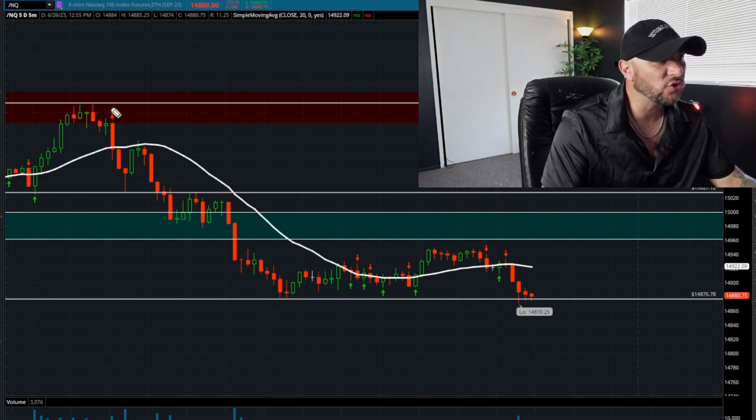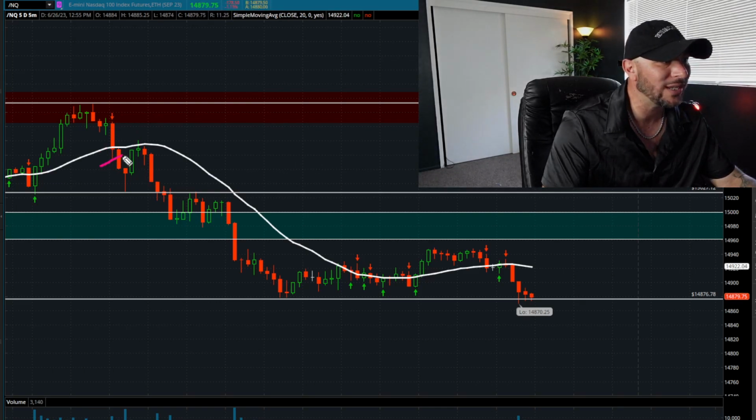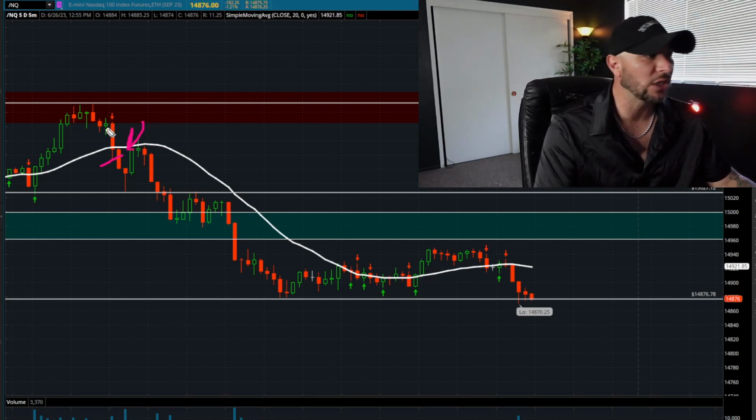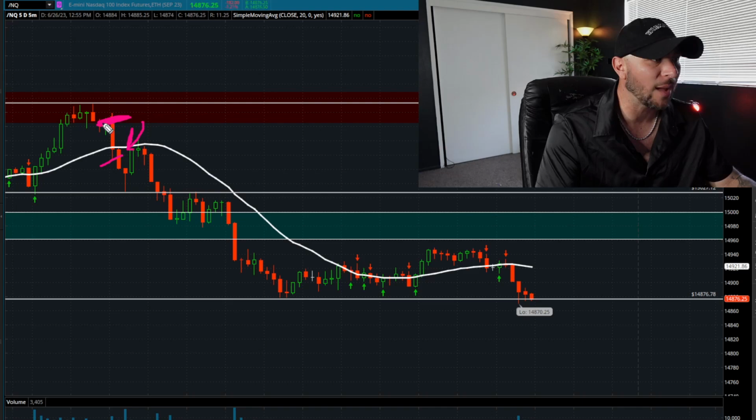Now my second trade came once we closed below the 20. Again, here was your second setup. Now where was your stop loss going to be, guys? Remember, if we're only going to allow a 1 bar loss, we want to put a hard stop loss here.